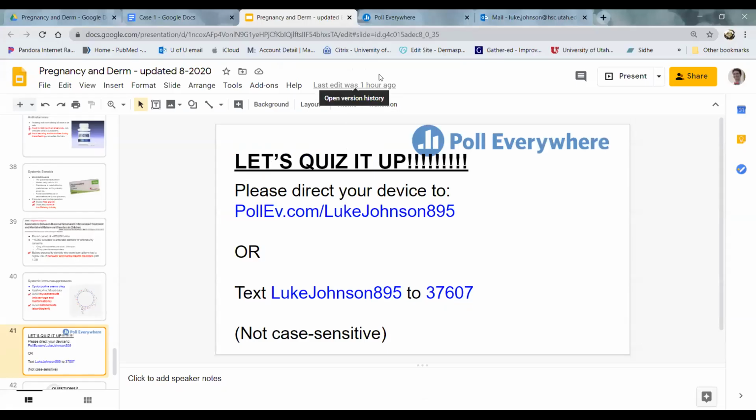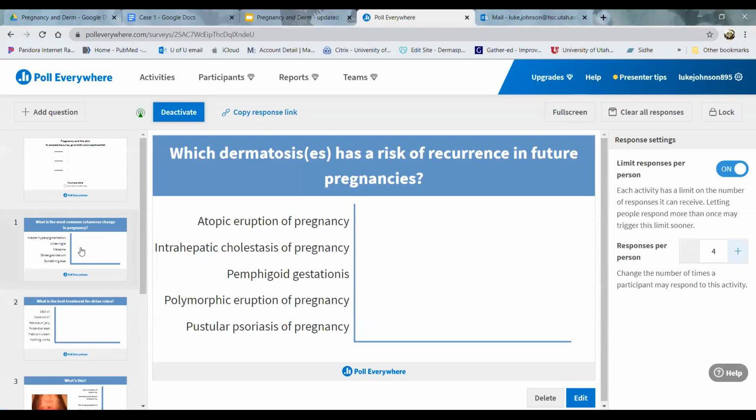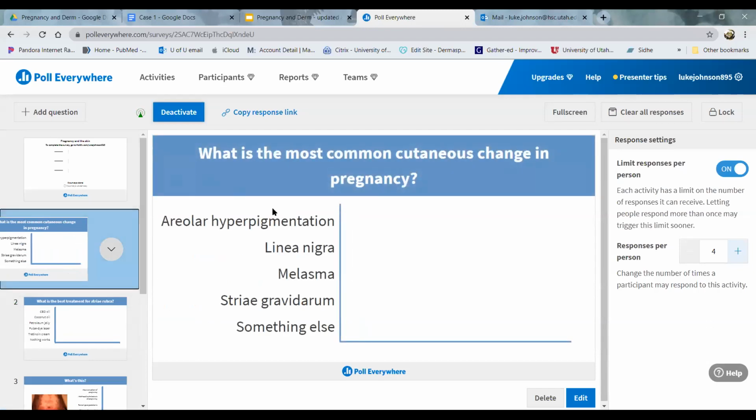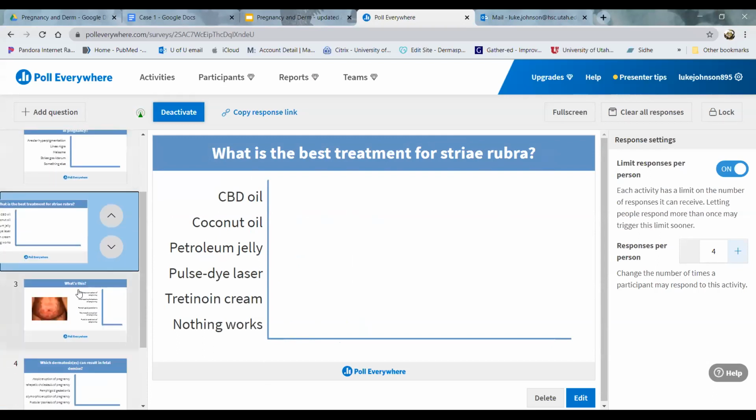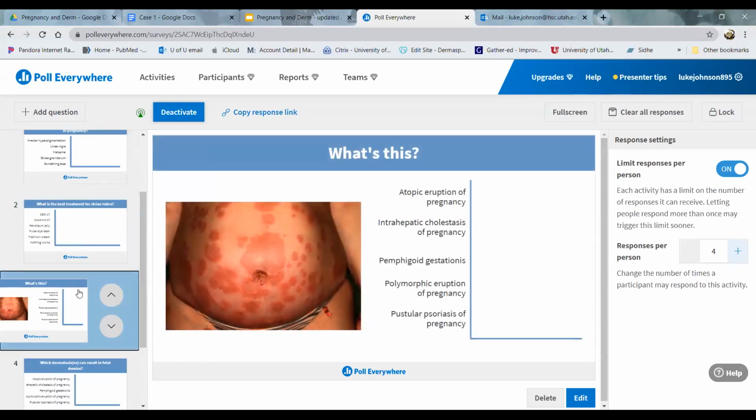So we can go back to our quiz and find the right answers. So, what is the most common cutaneous change in pregnancy? We know that it is areolar hyperpigmentation because we remember that chart that we looked at. What is the best treatment for striae rubra? Well, we know nothing works for striae, but remember, these are striae rubra, so they're red, so you could pick pulse dye laser if you wanted because that can get rid of the red stuff anyways. All right, this dermatosis affects the umbilicus. So it is pemphigoid gestationis.